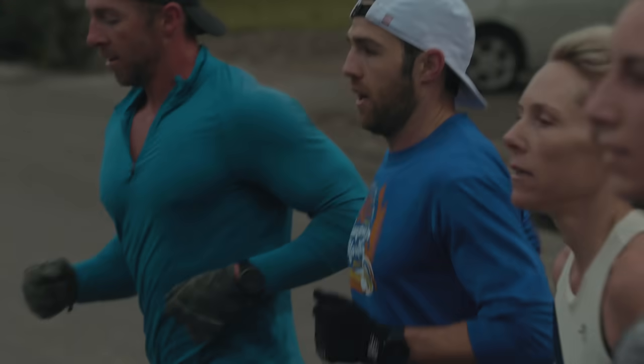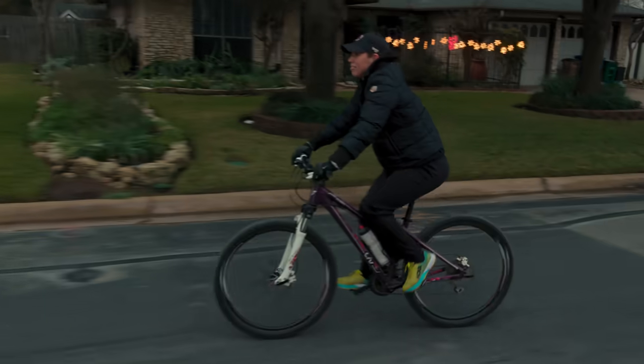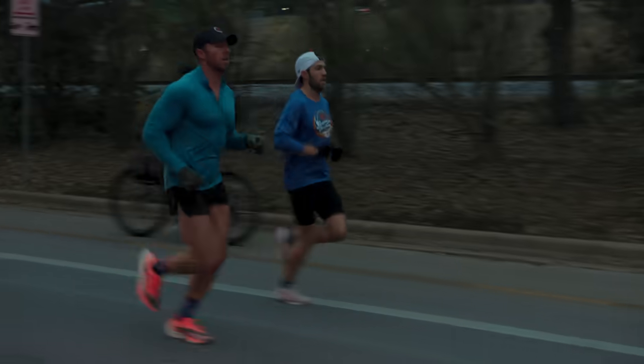Today is a big workout. We have 20 miles of volume. The first 4 miles are easy. Miles 5 to 8 are at a 6:50 minute per mile pace. Miles 9 to 10 are easy.